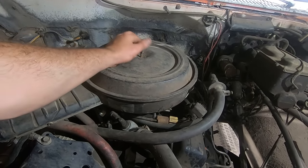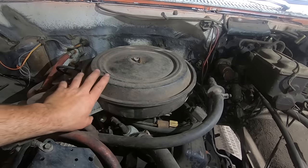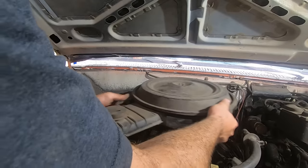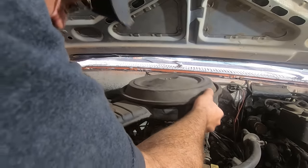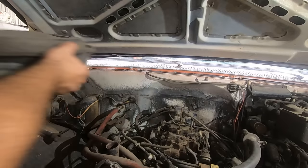Come on now. Sorry, Greta, that was a real great idea, the smog pump. How dare you? Let's get this out of here. How many vacuum lines we gotta unhook? Five or nine. Oh my goodness, they just keep coming.